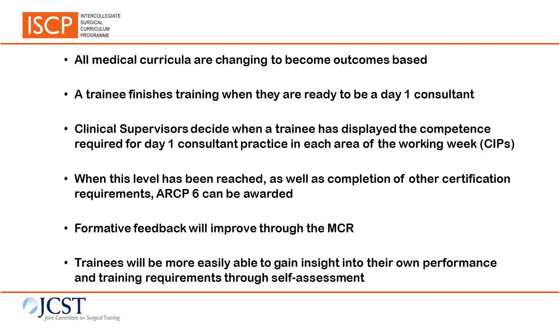Formative feedback will improve through the multiple consultant report, and trainees will more easily be able to gain insight into their own performance and training requirements through self-assessment.